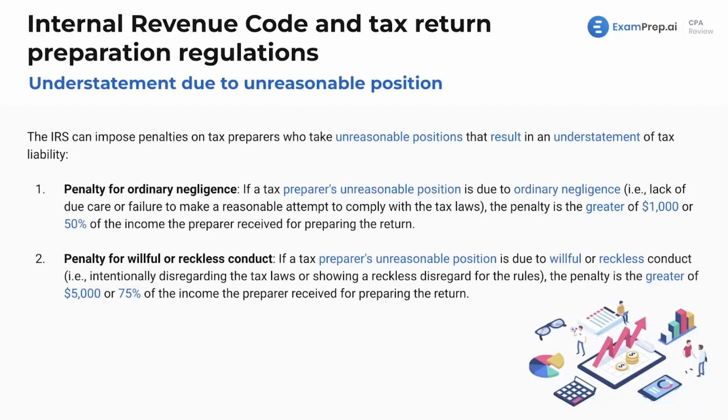Running through here, we've got understatement due to an unreasonable position. What's going to happen? What are the penalties? Now, these are going to be penalties you should memorize. The IRS can impose penalties on tax preparers who take unreasonable positions that result in an understatement of tax liability.